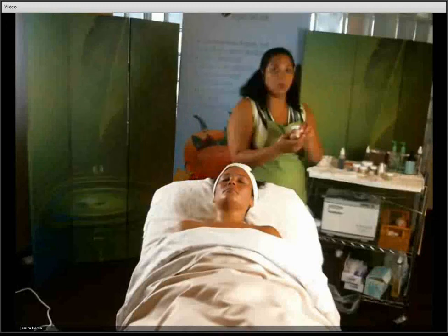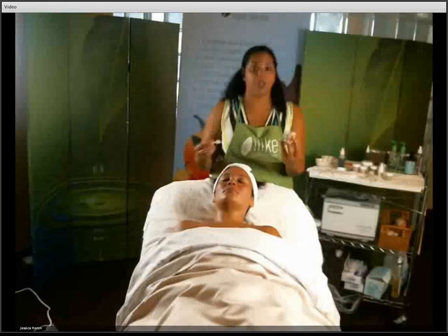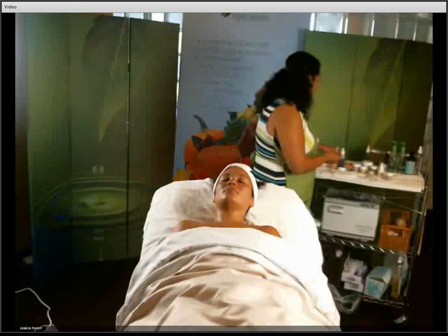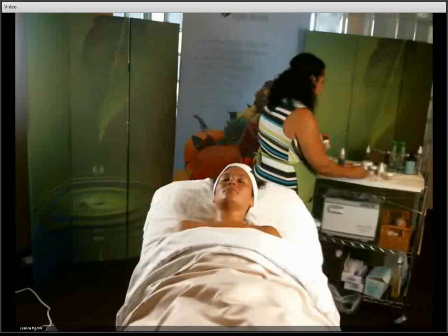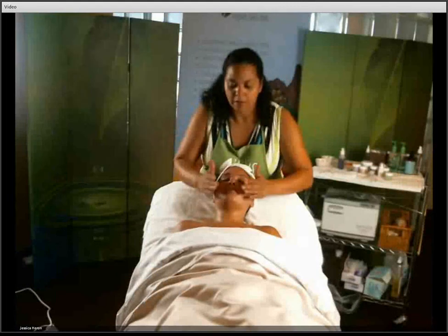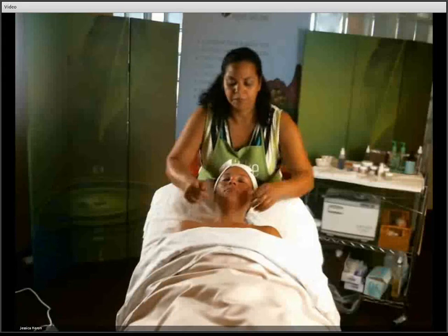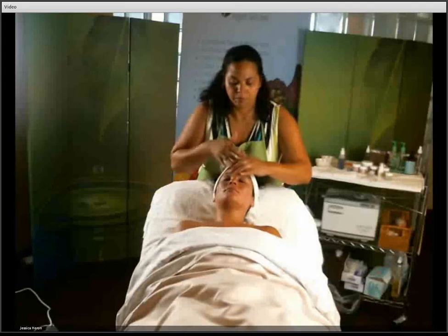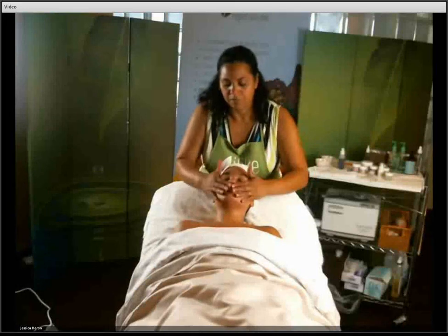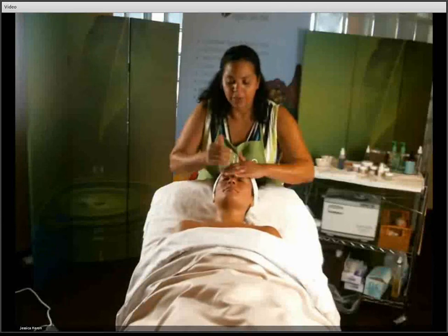I'll be using the Rose Hip Whipped Moisturizer. And remember, this is good for firming and toning, good for soothing dehydrated skin. You use a pea-sized amount of the moisturizer. And also, if you're dry and sensitive, the rose petal line is good for that as well.